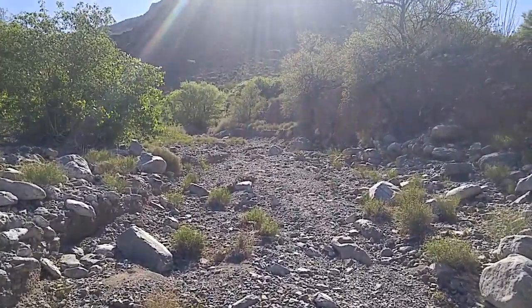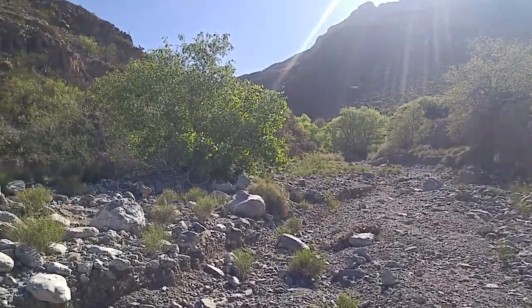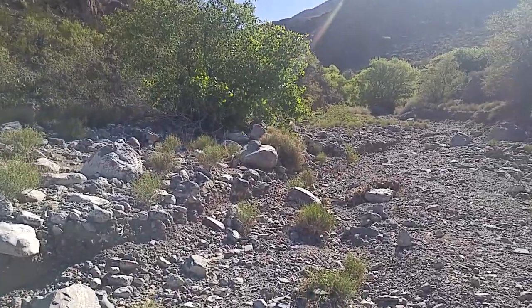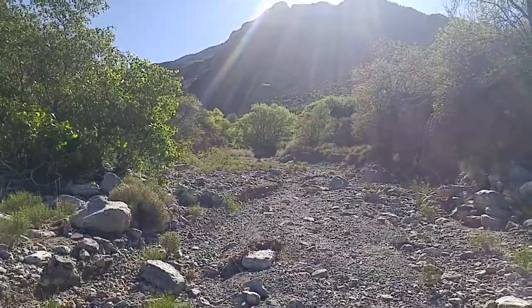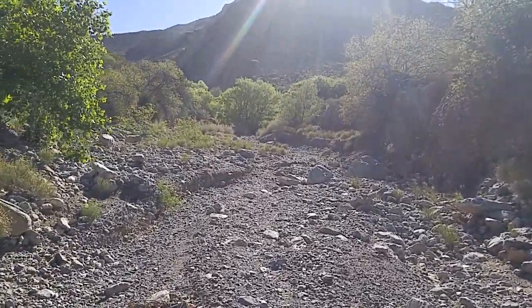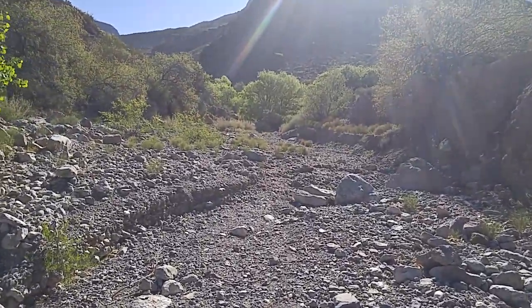Isn't this just wonderful? Beautiful trees, though, in the sun. Those are cottonwoods, of course. Those leaves that are shining in the sunlight, that's cottonwoods. And see up here where there's a lot of cottonwoods straight ahead? That's where the stream goes underground. Obviously, sometimes it's a raging river.